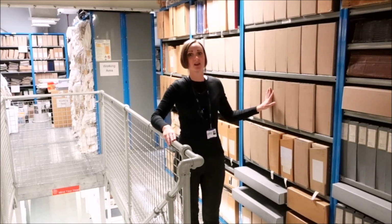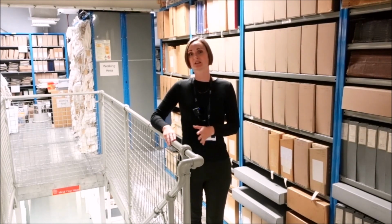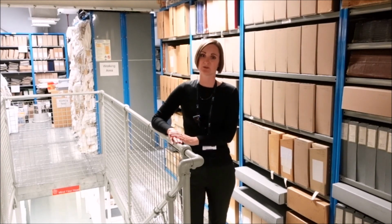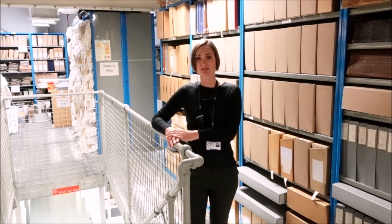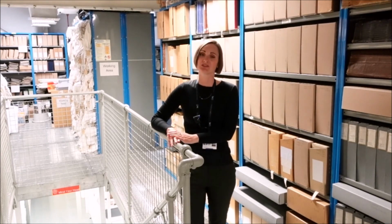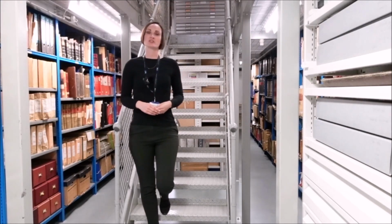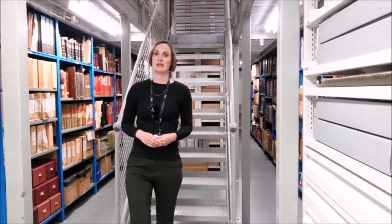And right behind me are the archive of Perth Theatre. Within these collections you'll find a variety of different types of records, including diaries, scrapbooks, photographs, ledgers, accounts, correspondence, legal papers and maps. There are very few restrictions to accessing the records within our care.